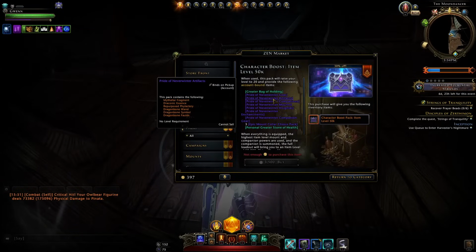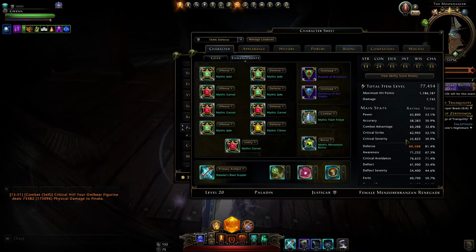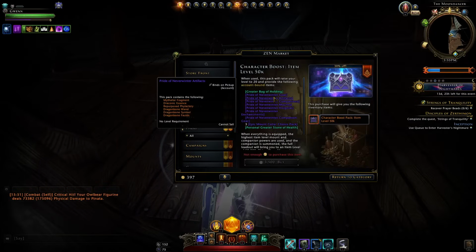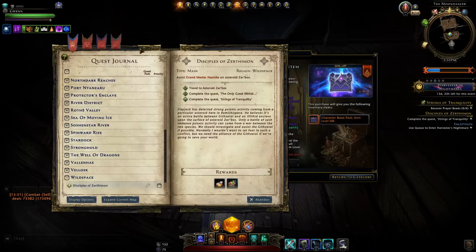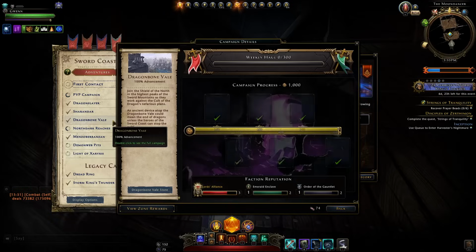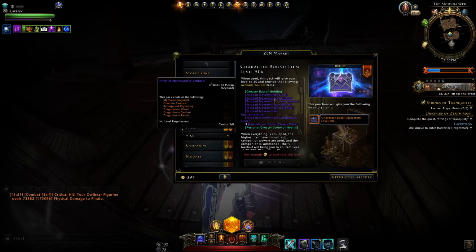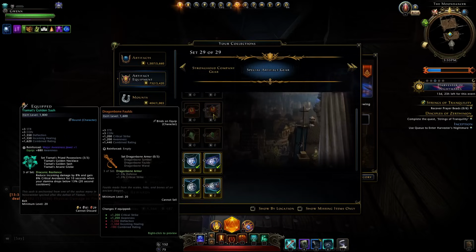You get the Mythic Fragment, Draconic Essence, the Phylactery, Dragonbone Wand, so that'll go in all 4 of the slots there. The only real good one there is the Mythic Fragment, which you can get for free already just by doing the campaign Dragonbone Vale here. You get it as the end reward. And you will get an artifact set to go with it, which is nothing special. The Dragonbone Wand, the symbol, and the folds. You can find that here. It's just going to give defense and critical strike.